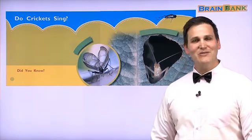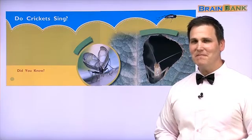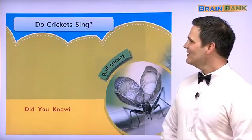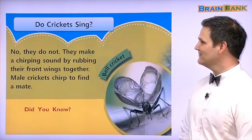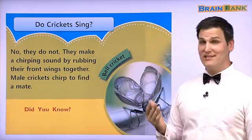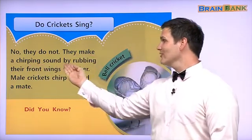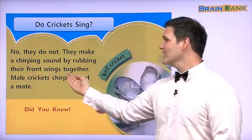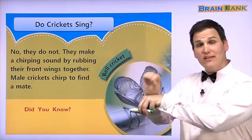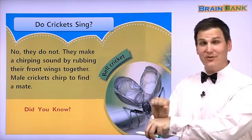Wow, that was very interesting. Now, do you think that is singing? Let's see if we can find the answer in the book. Do crickets sing? No, they do not. Crickets do not sing, but they make a chirping sound by rubbing their front wings together. Rubbing back and forth. They do this with their wings, and it makes that lovely chirping sound.